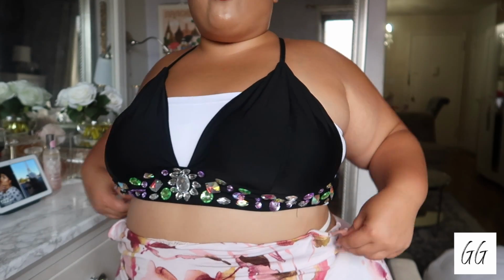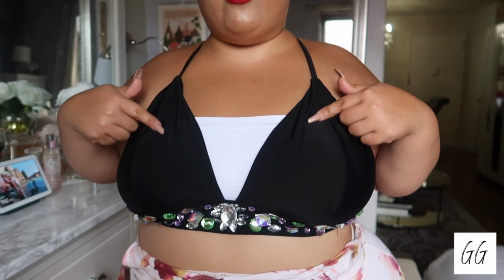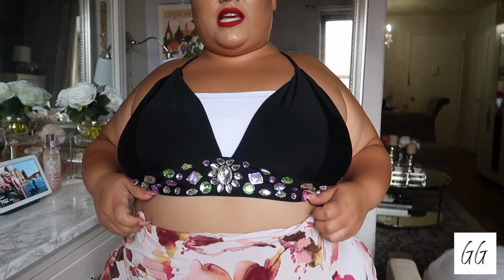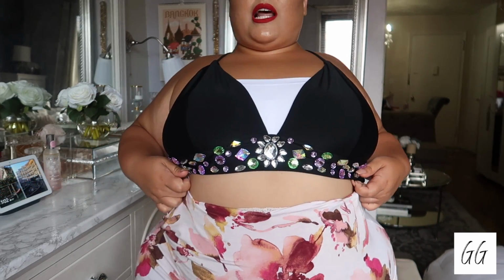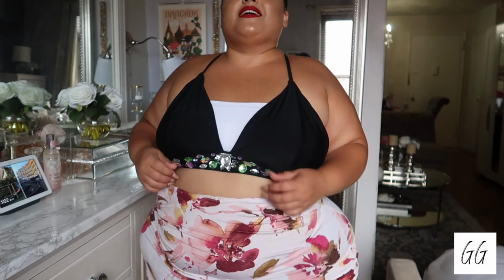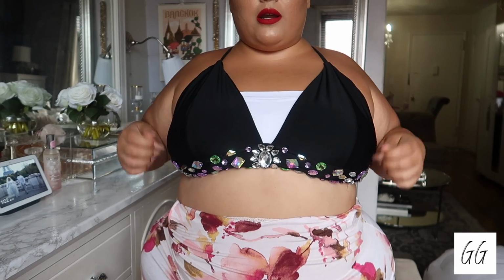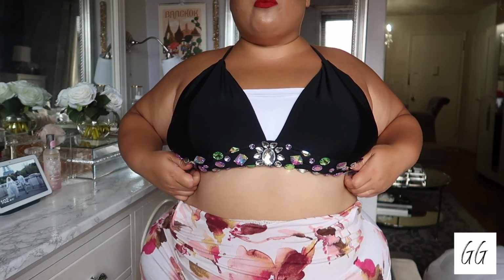It's so beautiful. I wish there was maybe some on this area or some up here, because I feel like from the front, you don't really see it. I kind of have to push it out for you guys to see, but in the pictures I'm gonna be like, check it out. I'm gonna do a Kira, you know what I'm saying? I guess if I pull it up a little, you see them a little bit more, but it's so beautiful.